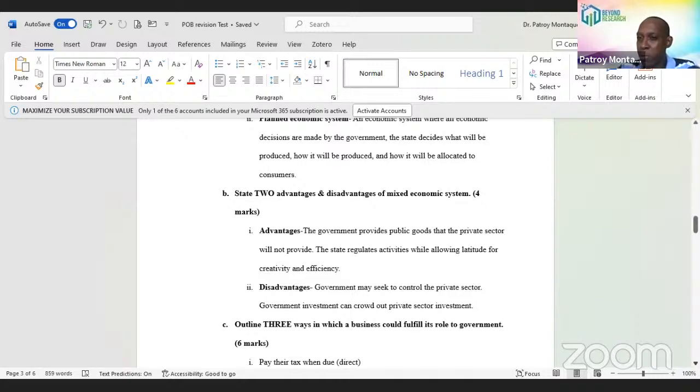Those are not things that business persons would go into. So for example, you have the fire service, right? When buildings or property are being destroyed by fire, you have the fire personnel that will come in. No private person will open up such a business to provide that service. It's going to be provided, of course, by government, who through taxation will be able to cover the expenses to provide the service, right? So government provides public goods, which are these services and others that the private sector would not provide.